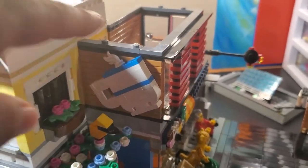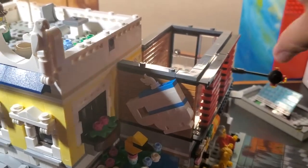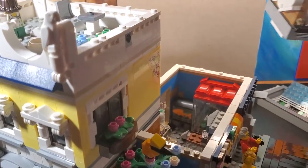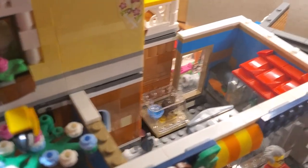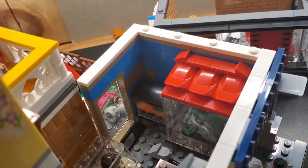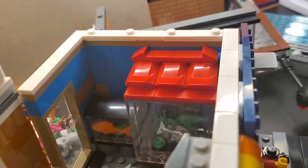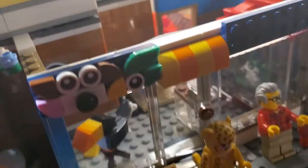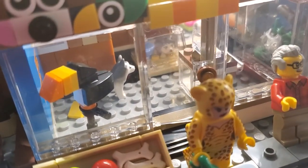It still has the coffee sign, which is a brick built idea that came in the set, and it's wonderful. I absolutely love that. And here's the pet shop. Instead of the pet shop being small, I just expanded it a wee bit. So instead of it having just one little fish tank, it's got a bigger fish tank next to it. I've added just a few pets in there. So a dog and the hedgehog.